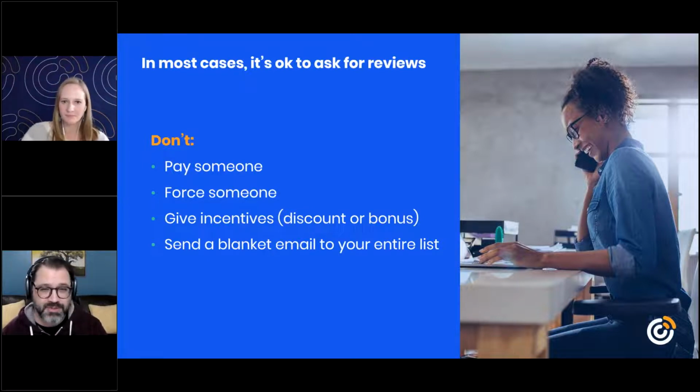You may see incentives as a recommendation on some sites, but we don't recommend it, because it clouds how people think and perceive and talk about your business, which in turn can change the way somebody views it. You want to get real things. And then the other thing is, don't just send a blanket email to your entire list.